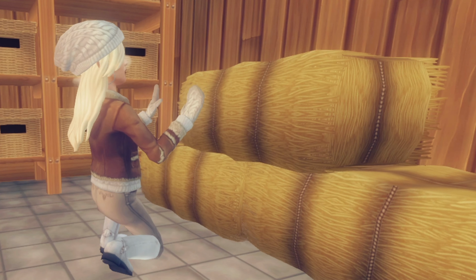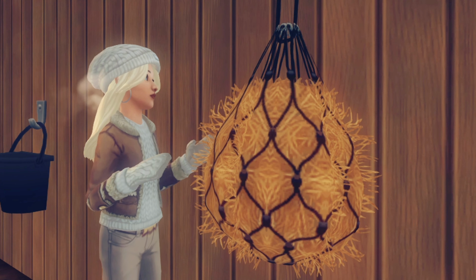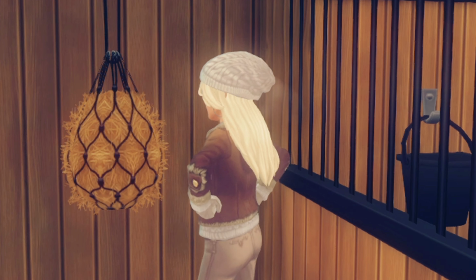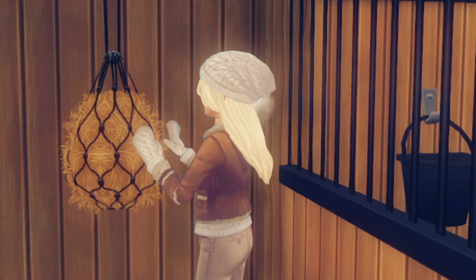The first thing I do every morning is, of course, feed the horses. All of them get hay that's been soaked in warm water. Winter here on Jorvik is pretty dry, which makes giving them that extra hydration super important.